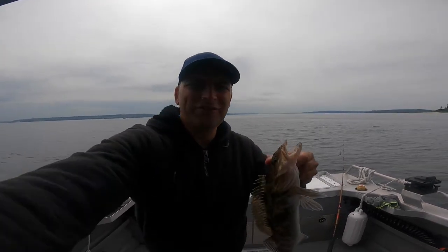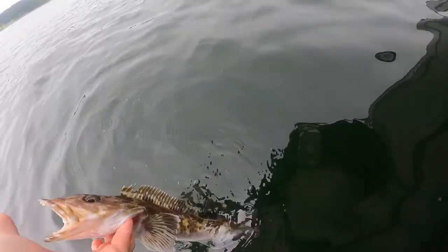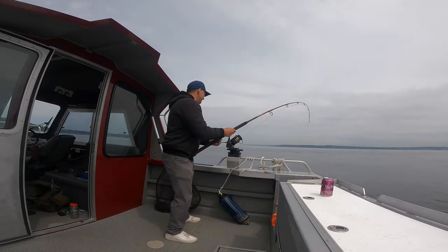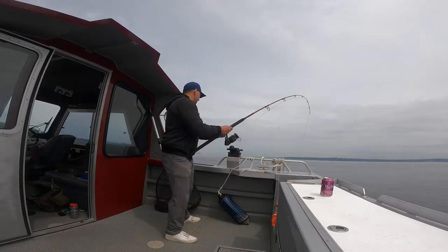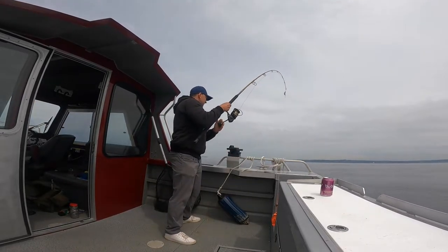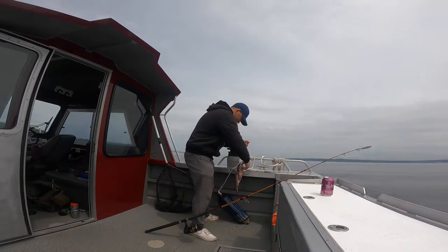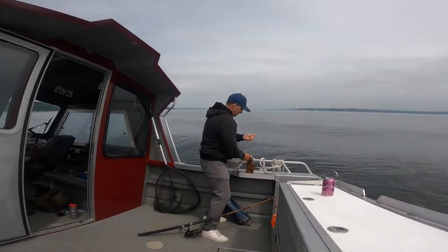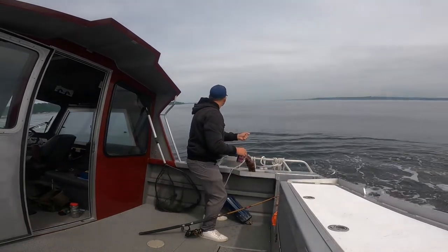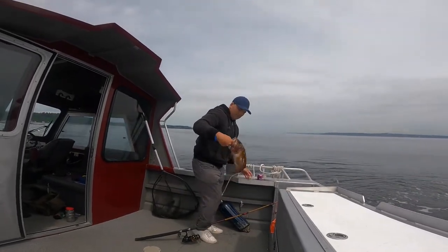Lingcod. Wow, quite a few. Second one today. Too small to keep, but he's a pretty guy. Got a good one on here. A copper rockfish. Be a nice sized one.